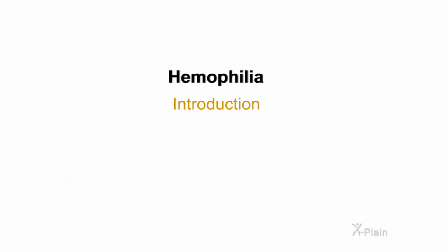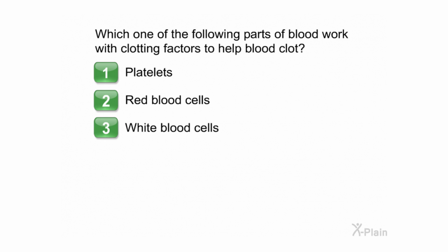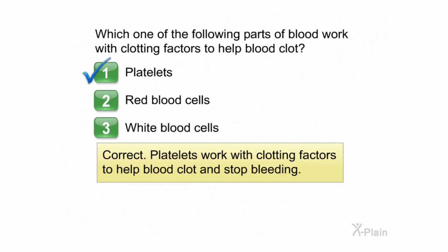Hemophilia. Introduction. Which one of the following parts of blood works with clotting factors to help blood clot? Choose one of the following options. 1. Platelets. 2. Red blood cells. 3. White blood cells. Correct. Platelets work with clotting factors to help blood clot and stop bleeding.